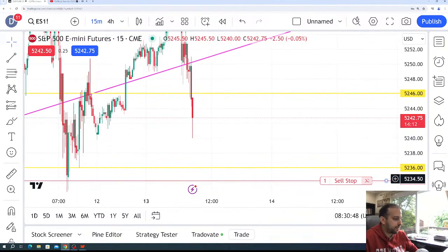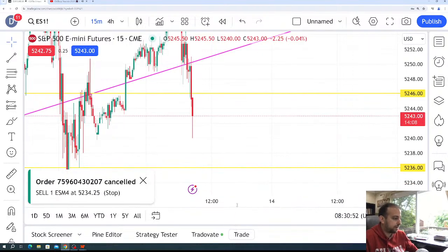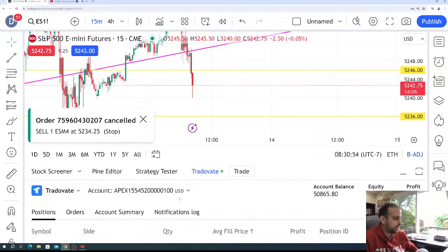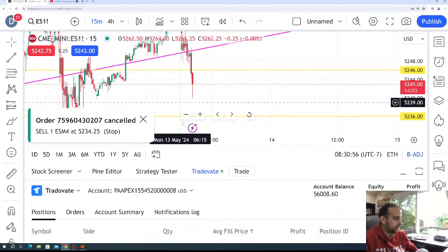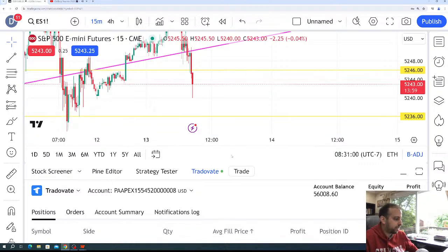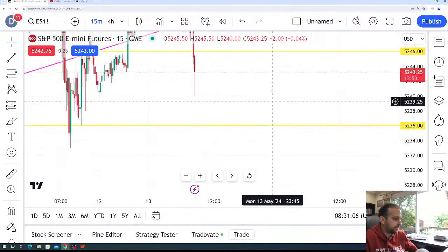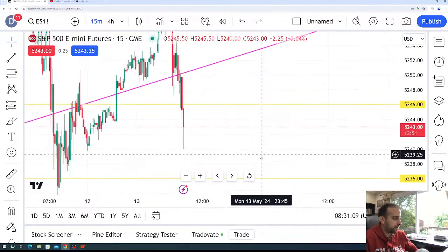Oh wait, why do I still have this here? It's a good thing I caught that. Let me just make sure it's not on any other accounts. I'm not trying to have a trade that I don't know about. Okay, I don't have it on anywhere else.